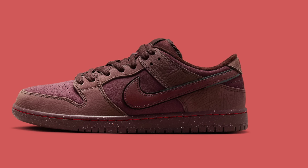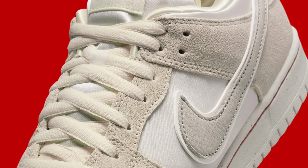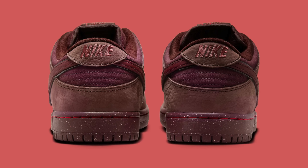Neither of these colorways are my favorite, but if I had to pick one out of the two, I'd probably go with the coconut milk colorway because there's a little bit more variation on the upper of the shoe, and I think that colorway is just a little bit easier to rock. But they're both fine, and if you like both of them, or if you like one over the other, it doesn't matter. That's great, you can try and grab them.